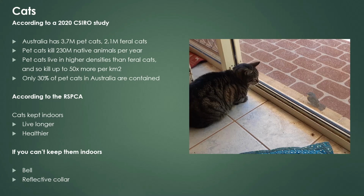And pet cats live in higher densities than feral cats, so they kill up to 50 times more birds per square kilometre, simply because there's more of them. And only about 30% of pet cats in Australia are actually contained. According to the RSPCA, cats kept indoors live longer and are also healthier.